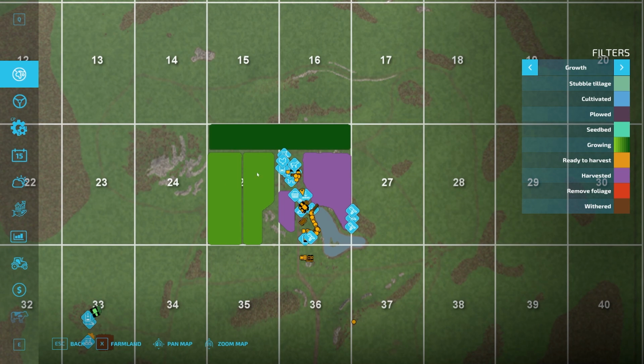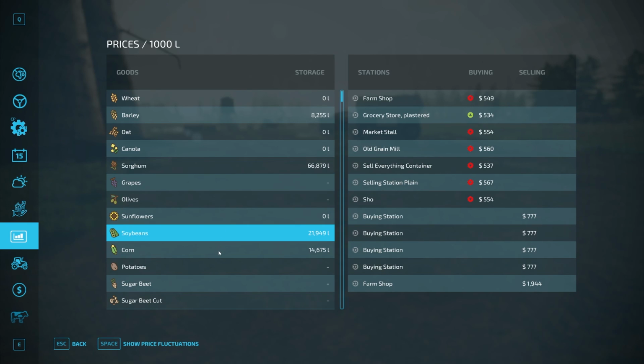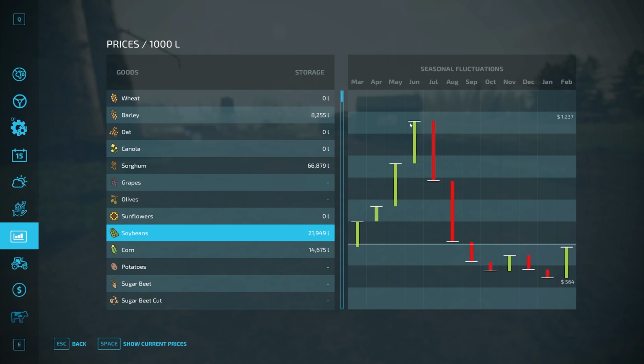We have barley growing here, and we of course have our grass here. I'm not sure yet what we'll plant here, but I do want to check. We do need to sell our soybeans off, if at all possible. Let's take a look. 1237 in June, so we still have a little ways before we're going to want to sell those off. But that's one of our goals this episode, hopefully to get those sold off.